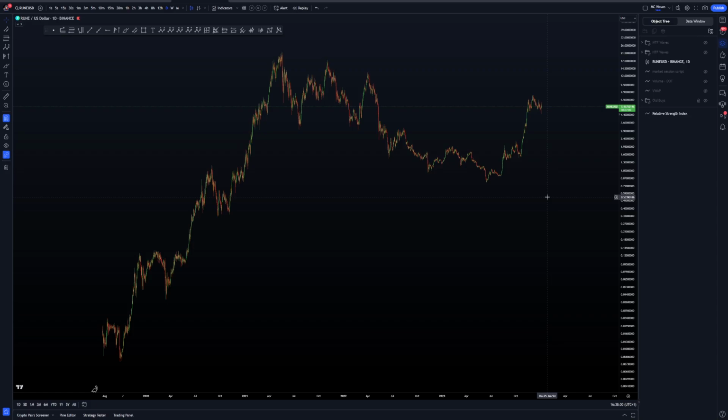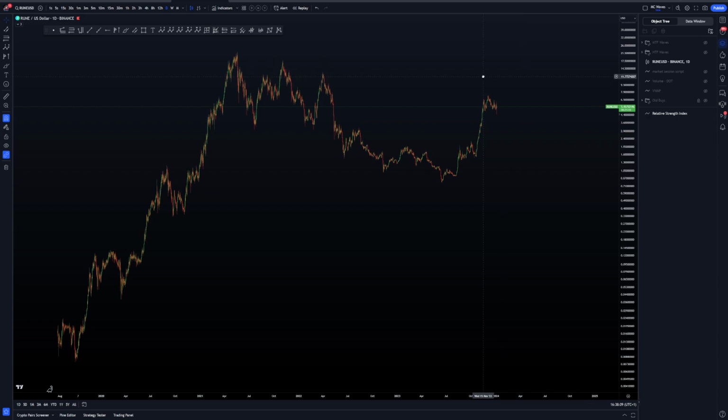Is RUNE a good investment? Is this asset worth buying? We're going to answer that question, and I'm not going to make you wait any longer, by the way. Yes, this asset is looking good for the long term.